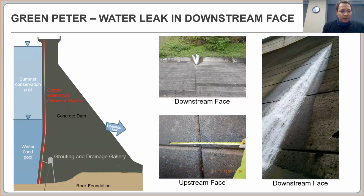What's inside the dam, near the upstream face here in red, are these copper water stops. These water stops were designed, at the joints between those blocks, to stop any water from coming in or through the dam, just to create a nice tight surface. They're not needed really for the structural stability of the dam, but they are there to minimize the leakage through the dam.